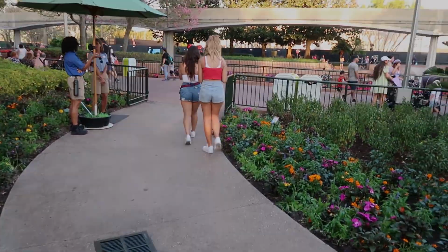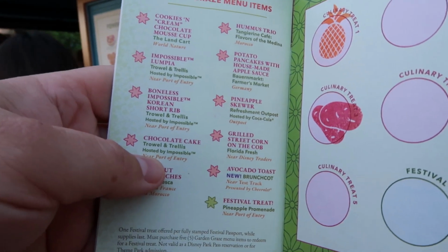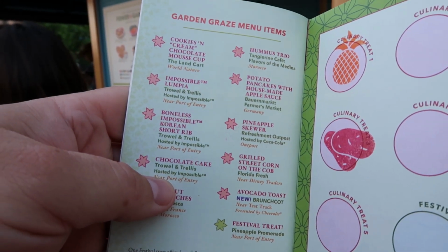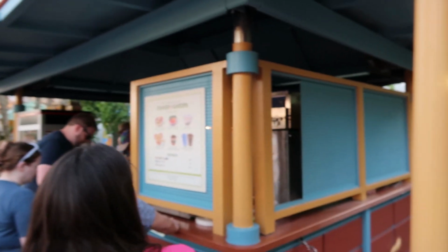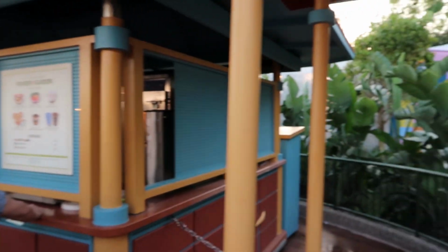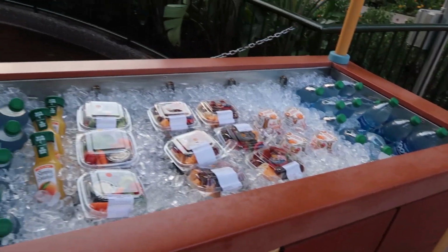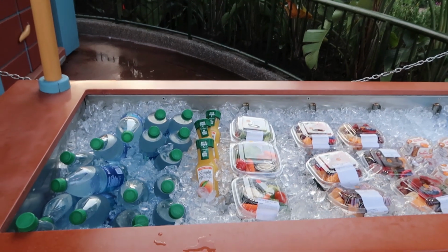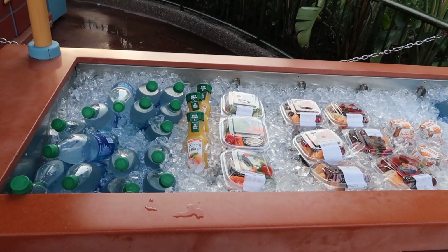Let's see. Just walking by, I noticed there's another one of those things. This is the land cart. So it's a cookies and cream chocolate mousse cup. So I'm gonna get that as long as I have the time. Another one of those items for this thing here. So, I never vlogged this little cart, but I'm not gonna do a video on it now. Let's get the one item. Do something more later on that.